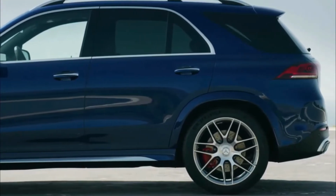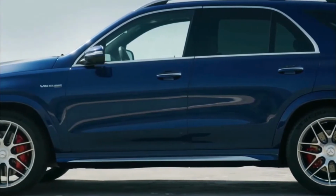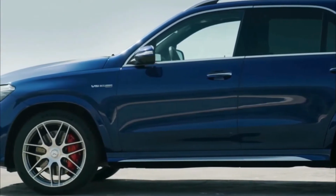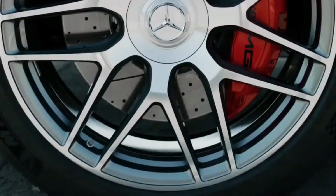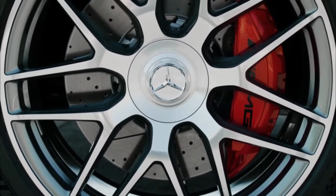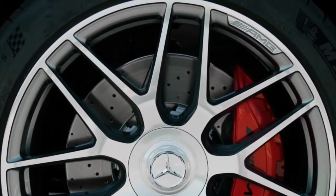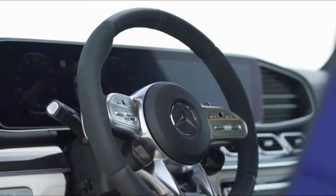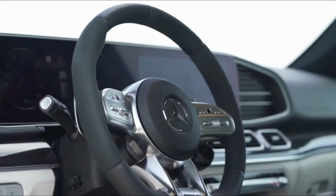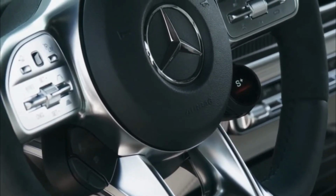The twin-turbo 4.0-liter V8 is a formidable powerplant, thumping out 603 horsepower at 6,500 revolutions per minute and 850 Nm at 2,500 revolutions per minute, and powering the GLE from 0 to 62 miles per hour, or 0 to 100 kilometers per hour, in just 3.7 seconds.